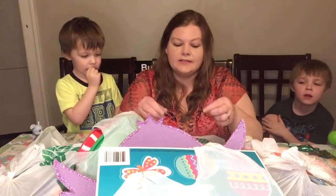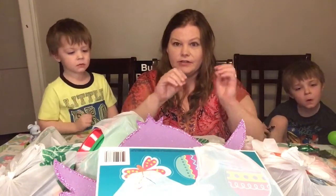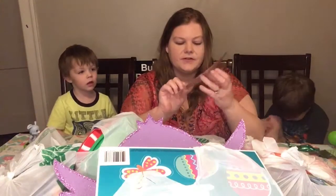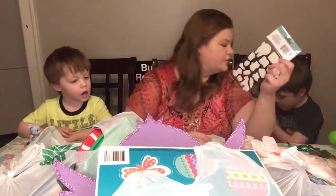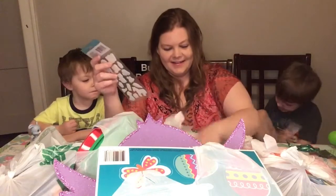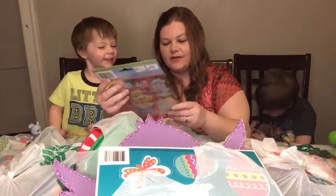So my idea is to put the stickers on Adam's lunch bag, like his little sandwich or his chips or whatever. Just put a little sticker on there so that maybe when he opens his lunch, it'll make him smile. Maybe. And then I saw this and I knew Henry would love it.